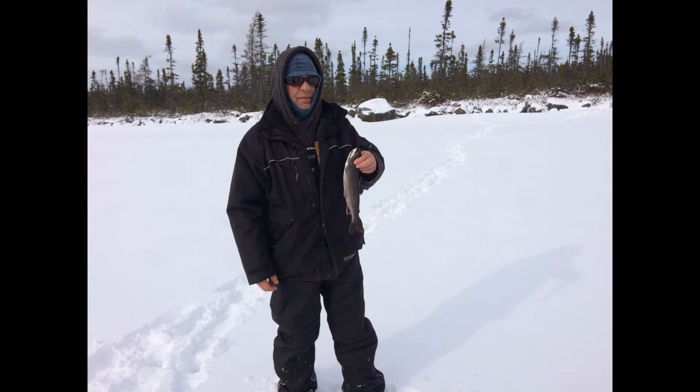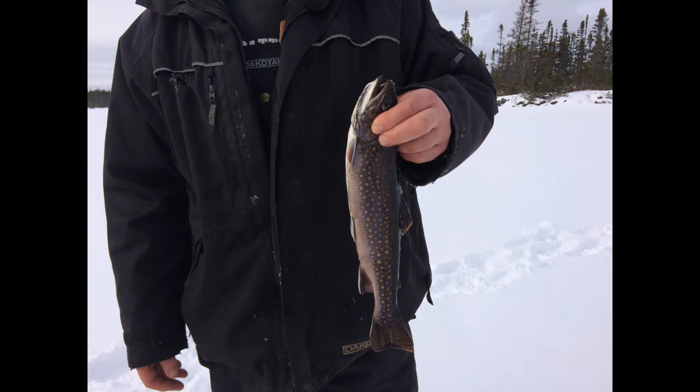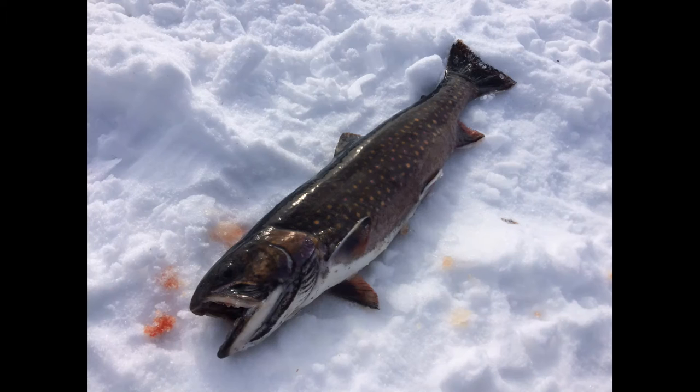And on this day, old man Dan was on fire. He was getting bites left, right, and center. We couldn't keep up. And he was the one who was the closest to shore. Yeah, go figure.